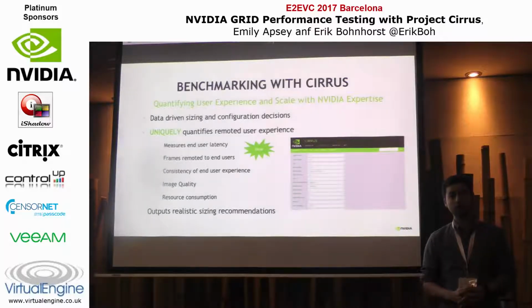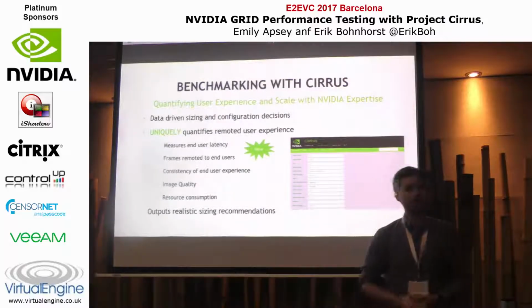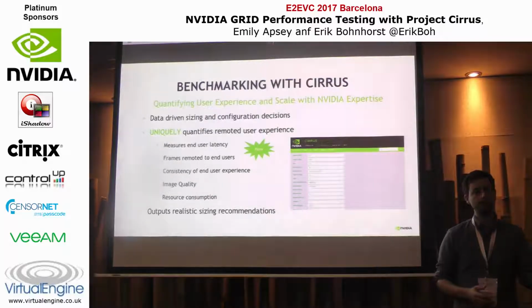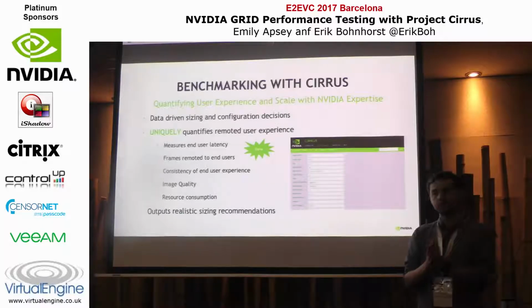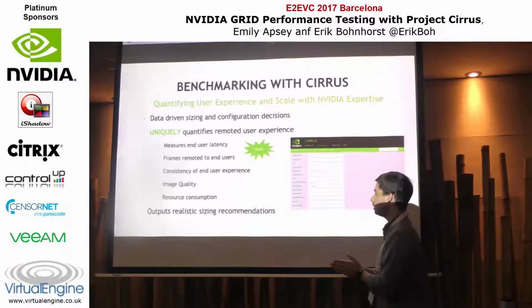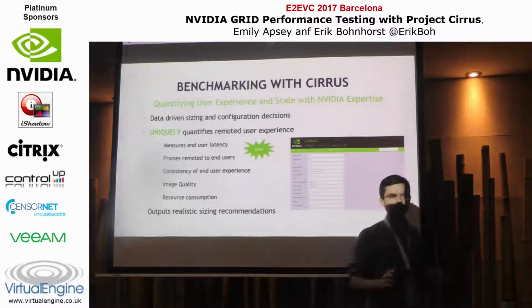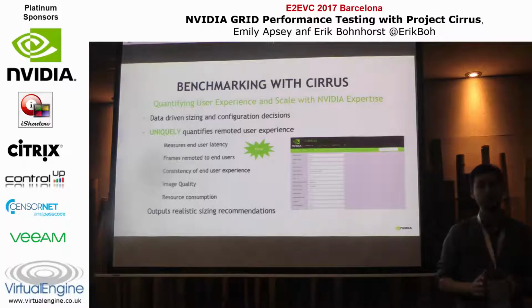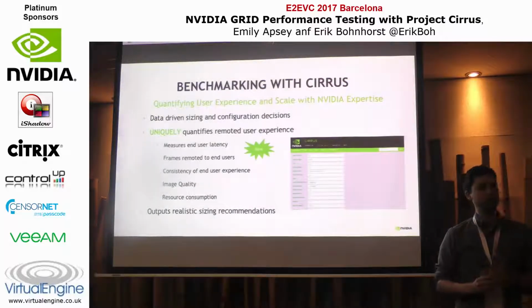So basically we are comparing a frame that is being rendered on your remote desktop to the frame that is actually being delivered to the end user, and we do an image comparison to quantify how much effect the remoting protocol has on the end user experience. By having all these measurements, I'm not saying it's a perfect way, but I think it's a very good way of defining something that is subjective and trying to quantify user experience.